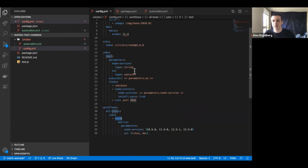And the way that this works is we have to parameterize the job first. This goes back to what Angel was saying about parameterized YAML. This isn't new, this is something that we've already had. But you can add an input parameter to your job. So I have a Node version parameter, and I have an OS parameter.